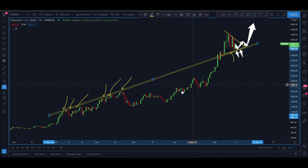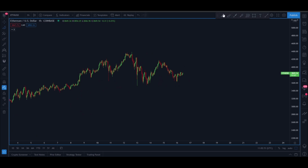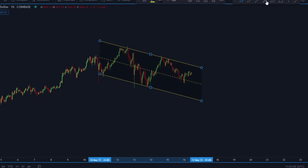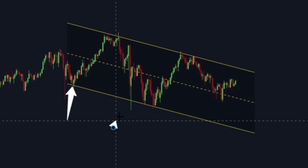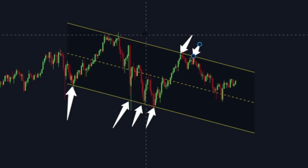And now if you look at this in a smaller time frame, you can also see here, guys, in an hourly time frame what we can do is simply add this descending channel type of scenario, because if you monitor the price structure inside the descending channel, this lower line of the descending channel acted as a strong support when we had the pullback, and the upper line acted as a strong resistance.